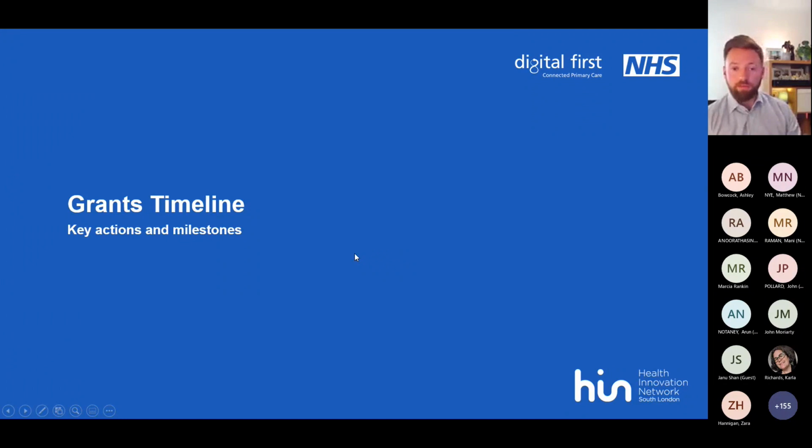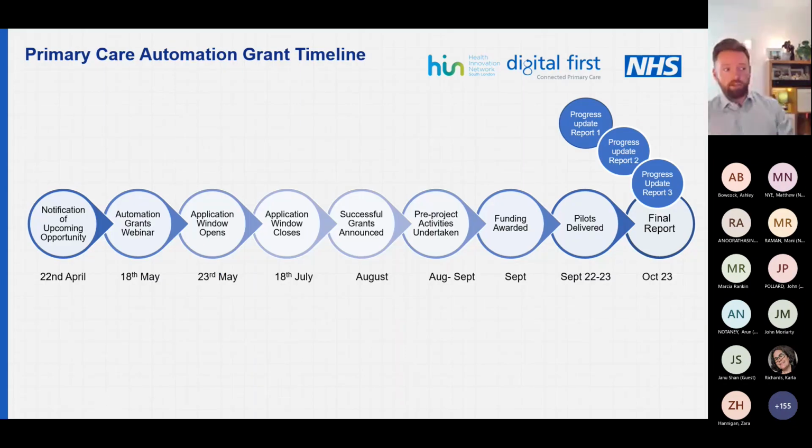In terms of the timeline then for the grants, so we're at the 18th of May today. The application window opens next week, opens for 8 weeks, closes on the 18th of July. The guidance notes and application forms will also be available from next week, along with the report that Ash alluded to.